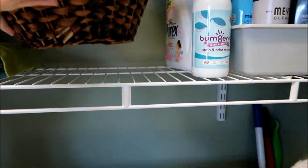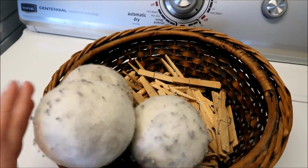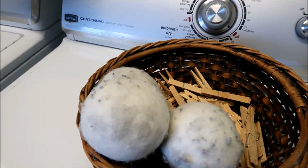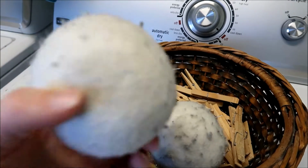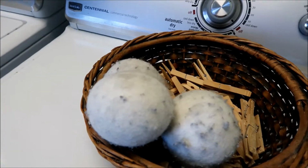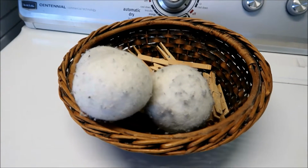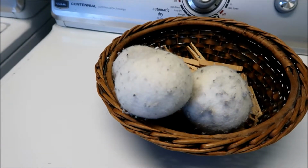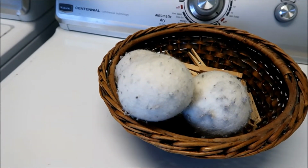So this basket right here contains a couple of different items. It contains clothespins and wool dryer balls. The beauty about wool dryer balls is that they will eventually, as you can see how ragged mine are, kind of dissolve over time. So they're definitely an eco-friendly way to dry your clothes. They help the clothes dry faster. They help reduce static, and that way you're not having to use fabric sheets.